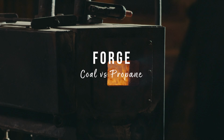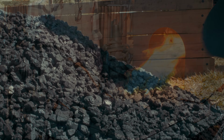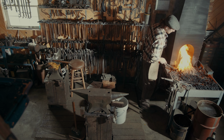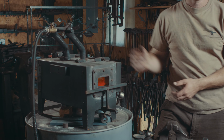So this is a coal forge. It has forced air that comes from underneath. You have a blower that's either electric or hand crank that you can turn on. It's fueled with coal, which comes from the ground. And I have a chimney that goes up through the roof to vent the smoke out of the building. And then over here I have a gas forge, which is run on propane gas. It's compressed gas, and you basically just turn the gas on, fire it up.